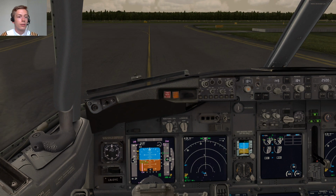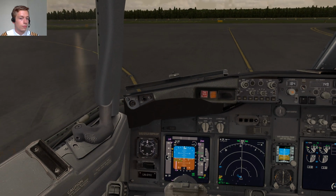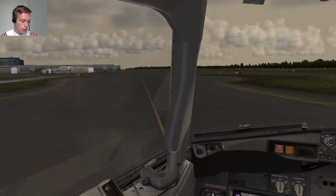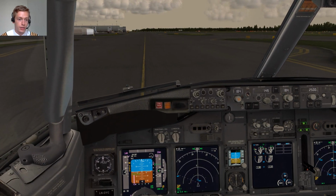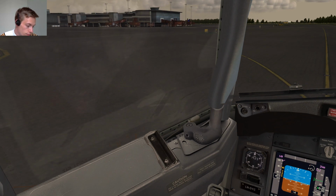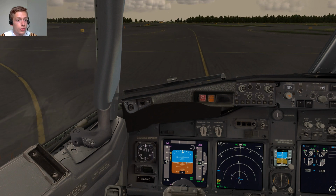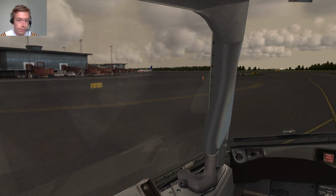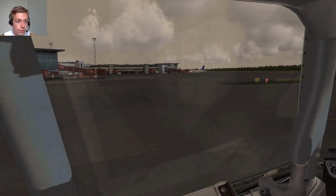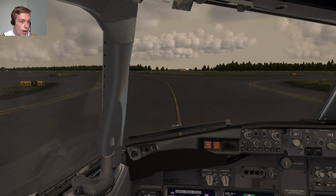But now we have to turn left here onto Zulu. And this is also indicated on the charts, the direction which you have to taxi. So it's not that difficult. Alright, Zulu Papa. And just after the next turn, we should have our entry point. There's another Scandinavian Boeing 737, as you can see. This is Zulu Lima, and then we'll take the next one.